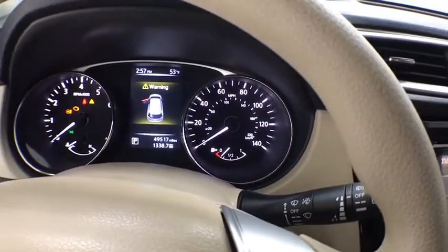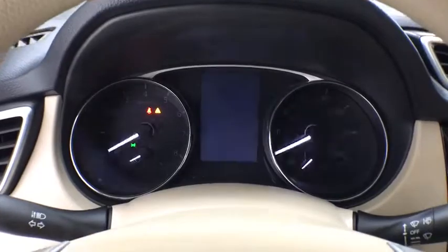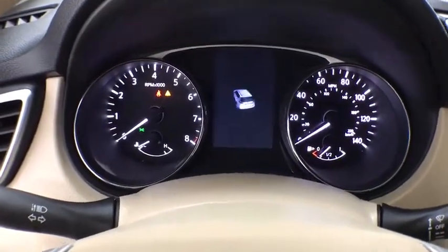trim, tilt steering wheel. Searching for a dependable vehicle that looks great too? You found it, so stop in today.